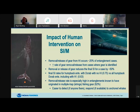Given that the whale's anchored in place and maybe behaving actually quite weird, as opposed to swimming along with just one piece of gear on it. And having an anchored whale makes it much easier to respond to. It doesn't move around and so you can go back and find it again. And although I'd let responders talk a lot more to that than me, it seems like they have a little bit more success in trying to deal with them. Next slide.